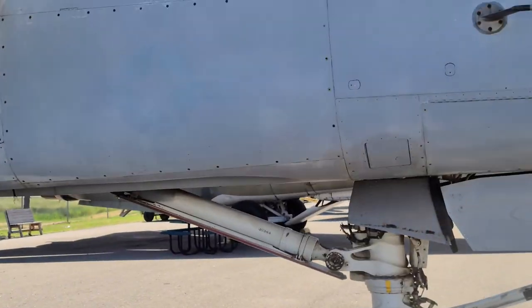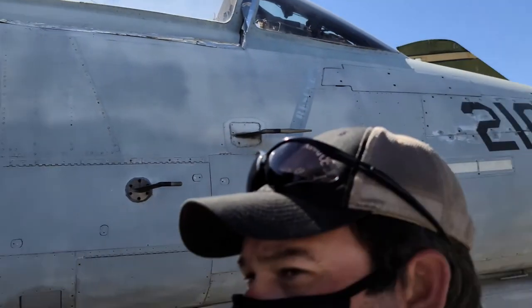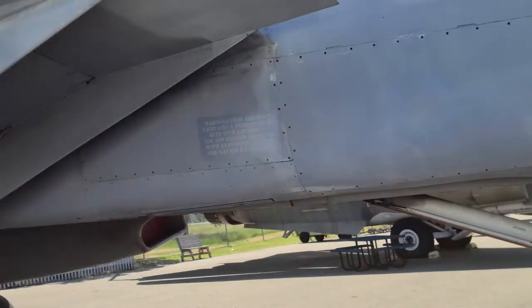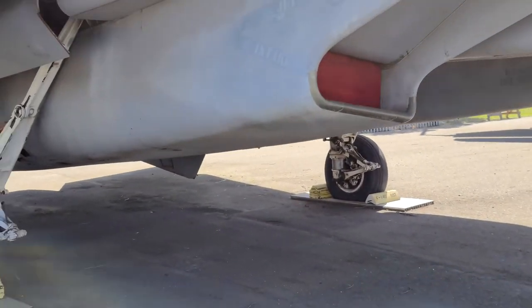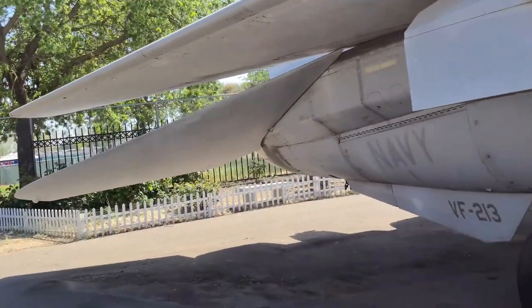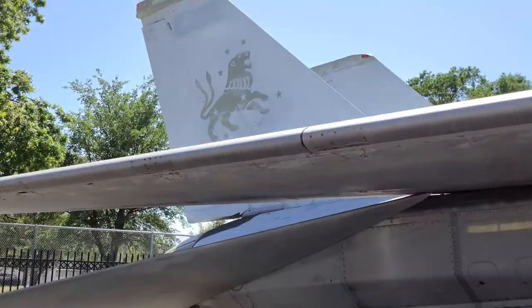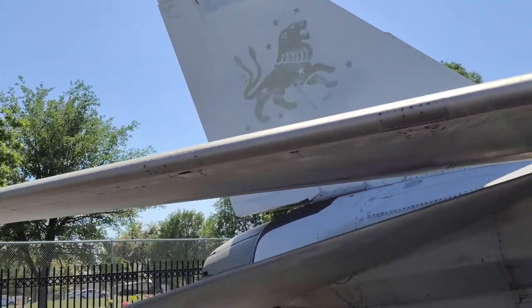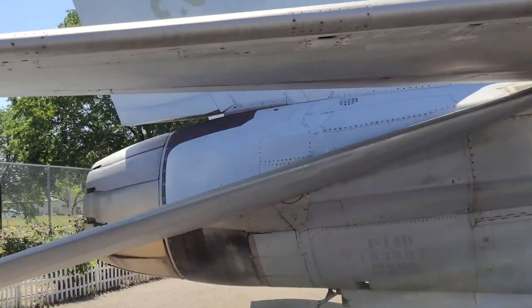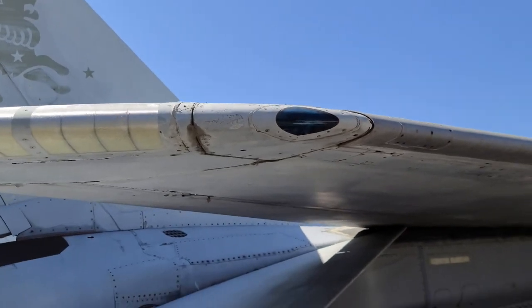Wow, these things are huge. Holy moly. They get wider too because the wings swing out for slower speeds. And they actually land these on the carriers. Yeah. Holy crap, they're so big. Oh, that's cool. The light. Two big engines.